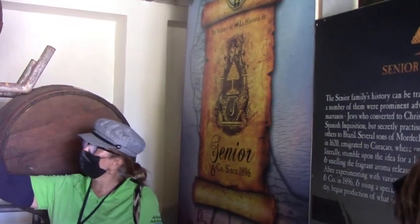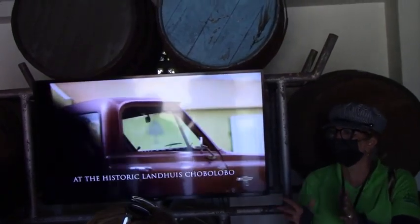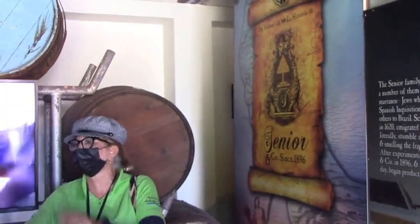We continue on this side. We can see the history of the distillery, Senior and Company, since 1896. The owners were Jews. The Jews that came from Spain, Portugal, Netherlands, Curacao. In 1492, the Inquisition started in Spain, and that's why the Jews were not allowed to worship their religion. And they take all the property. In 3 months, they have to leave the country, or they have to convert to Catholic. And that's why they were moving to Portugal. The king of Portugal wanted them to work and increase the economy, because that was what they did in Spain. So then started the Inquisition.